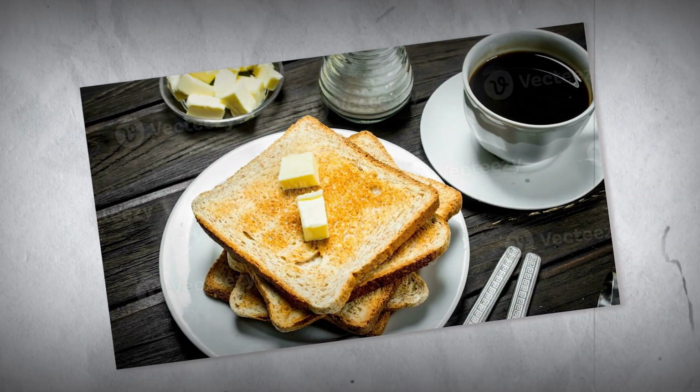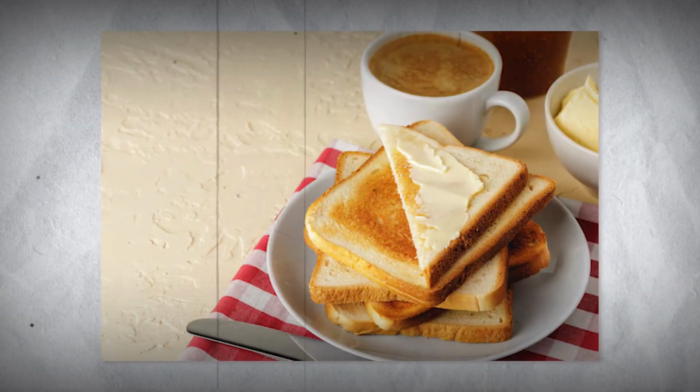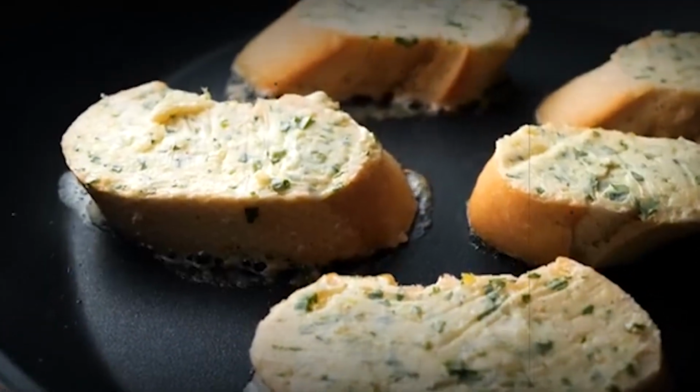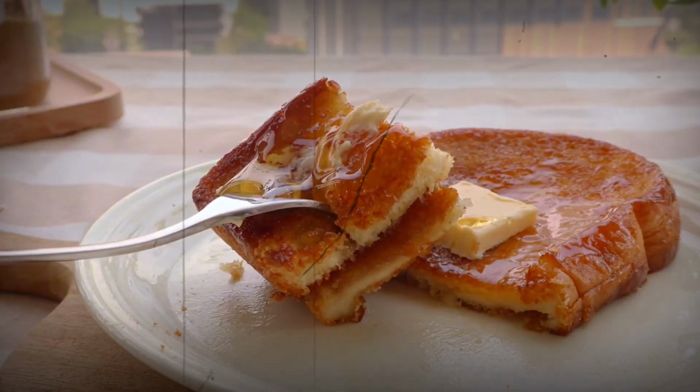This simple breakfast was often enjoyed alongside a cup of strong coffee or tea, providing a quick and satisfying start to the day. It required minimal ingredients, little preparation time, and no special tools. Perfect for households coping with limited resources and busy schedules.